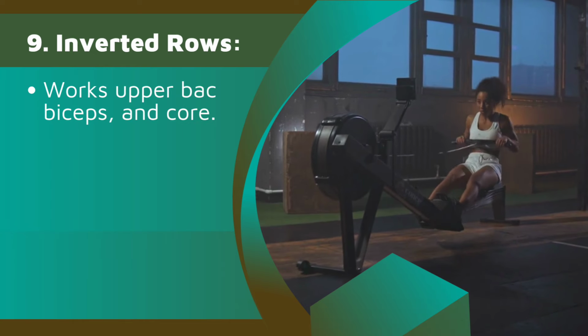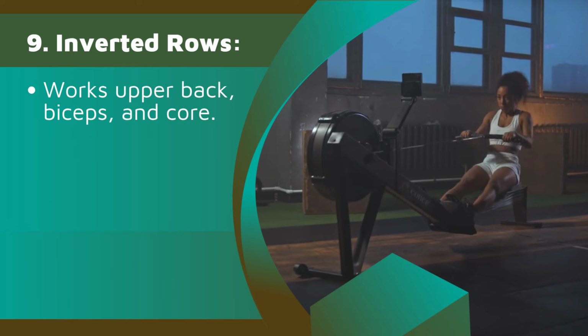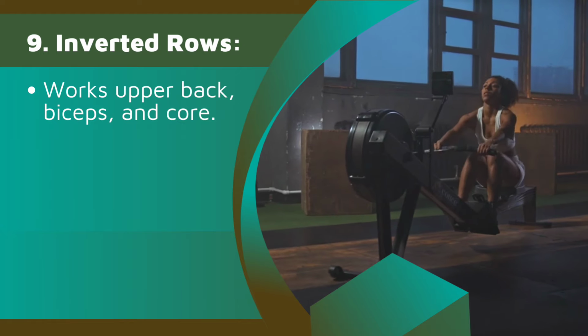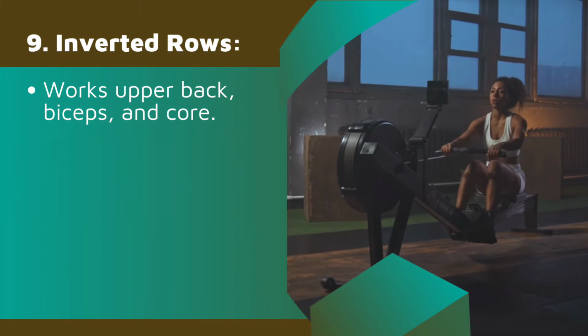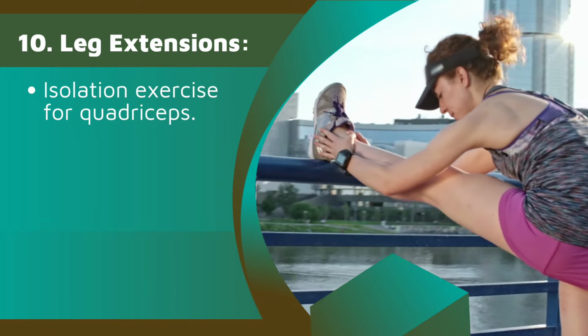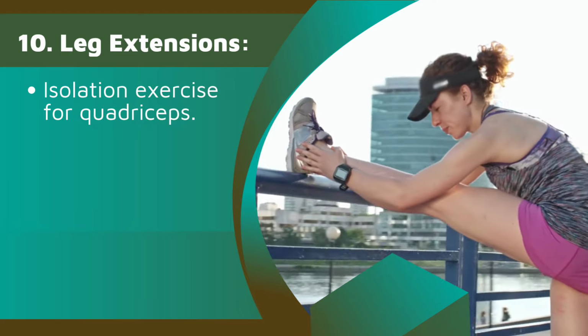9. Inverted rows. Works upper back, biceps, and core. 10. Leg extensions. Isolation exercise for quadriceps.